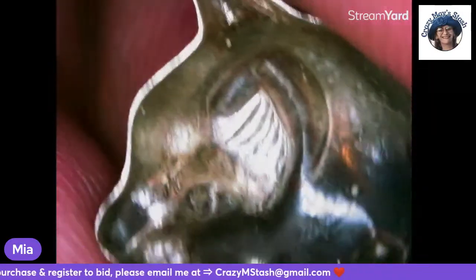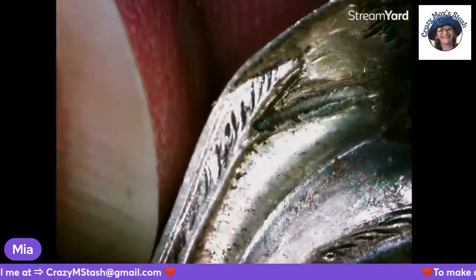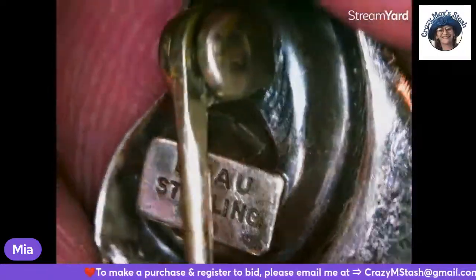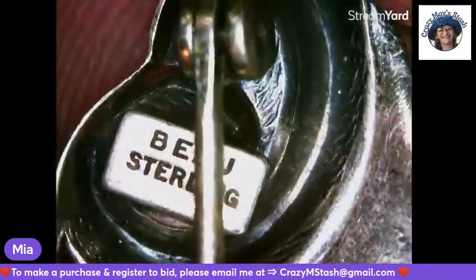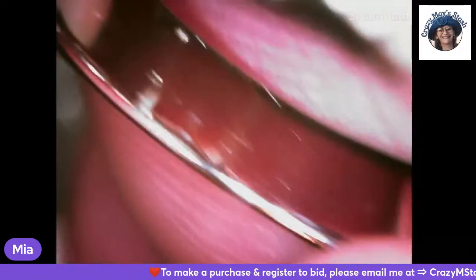And then here's the other kitty. This is like a repose, like pushed out. Oh, here we go. Oh, it's Beau. B-E-A-U, Beau Sterling. And let's look at this ring. S-R. That says sterling. This is very shiny.